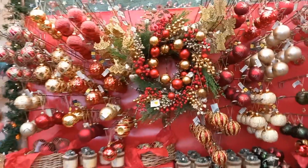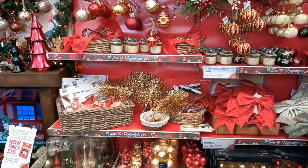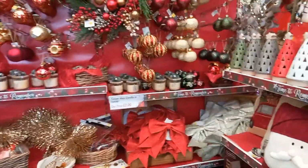And then you got all the red and gold Christmas decorations, and there were some candles at the bottom as well. It's just, I really do highly recommend, if you want to get into the Christmas spirit, then do go to your local garden centre.